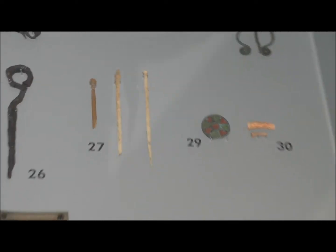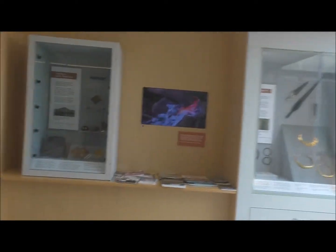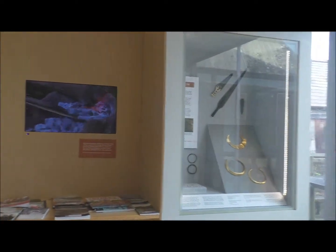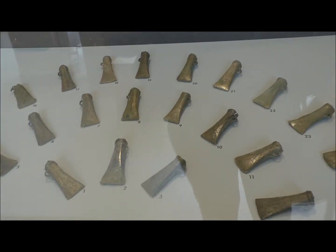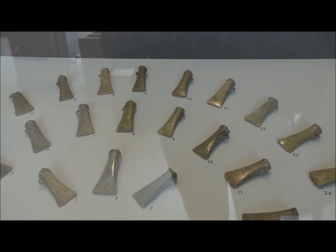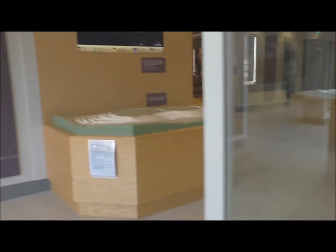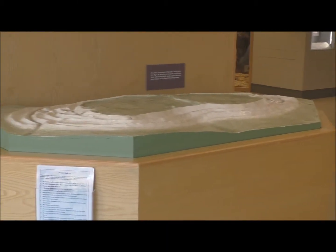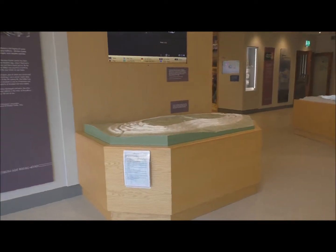Such skilled people. Perfect with level. And we've got another interactive bit. You've got about metalworking, how to. All these axe heads found on one site. These are all Bronze Age. And we've got information about the way the land is around here. We've got several of these hill forts.